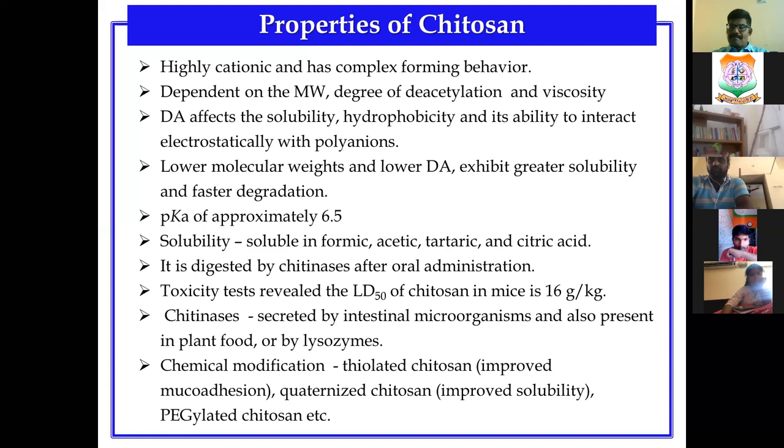chitosan. If the question comes, to what extent can we have an intake of chitosan? Studies reveal that the LD50 of chitosan in mice is a high value of 16 gram per kg, which is a huge amount if converted to the human body. As we mentioned already, chitosan can be functionalized. As some examples, thiolated chitosan can have improved mucoadhesive properties, quaternized chitosans will have improved solubilities, and pegylated chitosan will have a longer circulation time in the body.